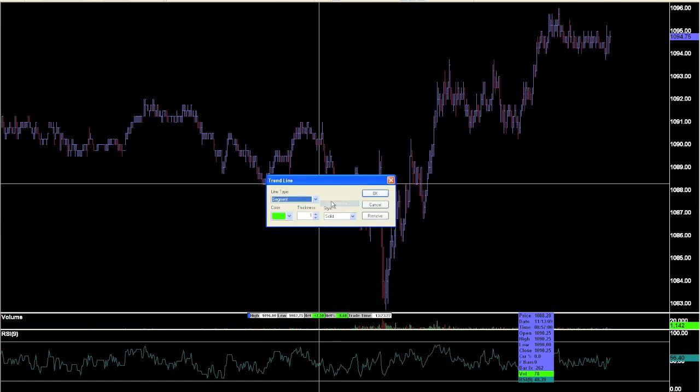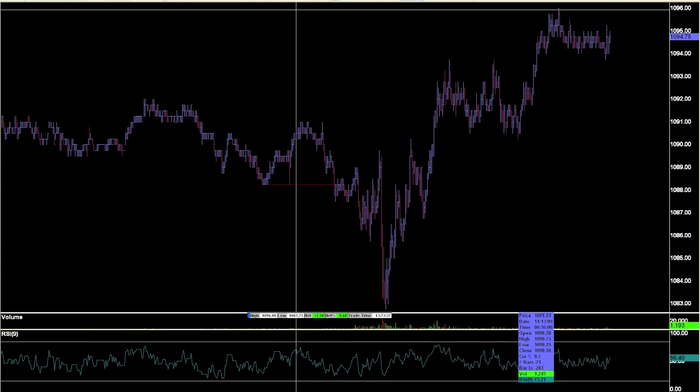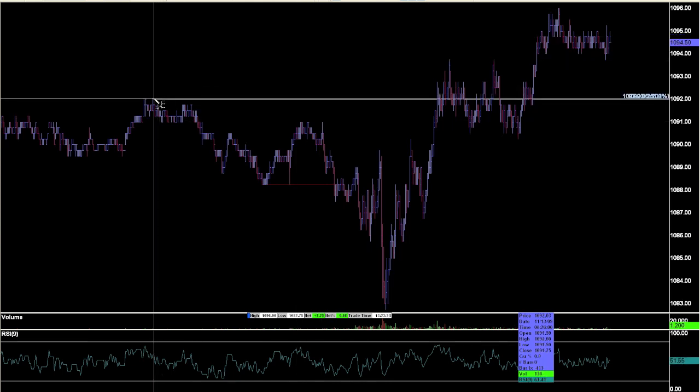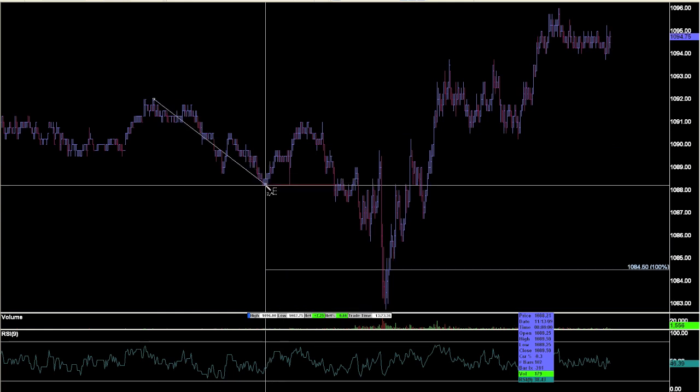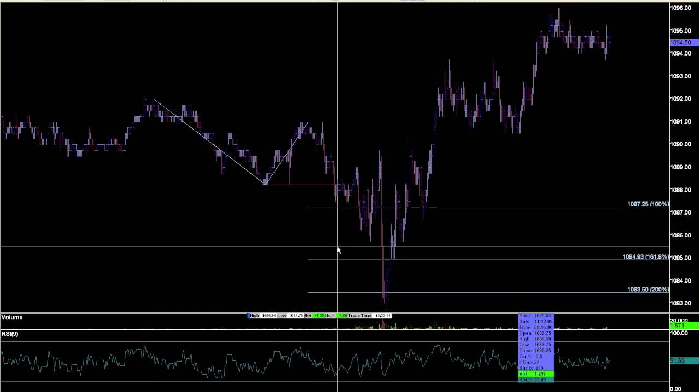Should you have taken this trade, which is the primary swing sell trade, your stop would go at 1091 and a quarter, or 1091.50. The primary trade gives a projection of price of approximately 1085.